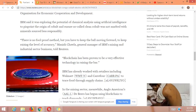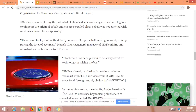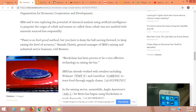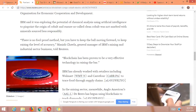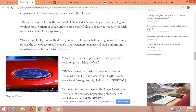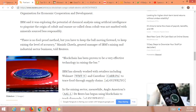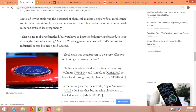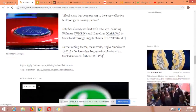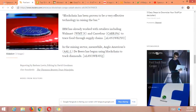IBM said it was exploring the potential of chemical analysis using artificial intelligence to pinpoint the origin of cobalt and ensure so-called clean cobalt was not smelted with minerals sourced less responsibly. Quote, "There is no foolproof method, but you have to keep the ball moving forward to keep raising the level of accuracy," Manish Chalwa, general manager of IBM's mining and industrial sector business, told Reuters. "Blockchain has been proven to be very effective technology in raising the bar."